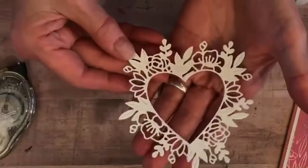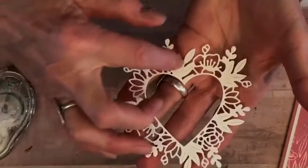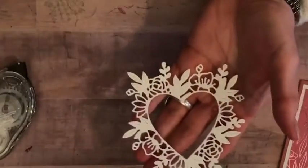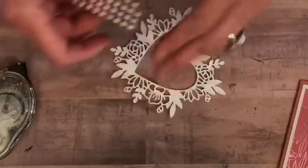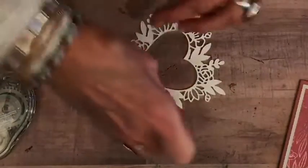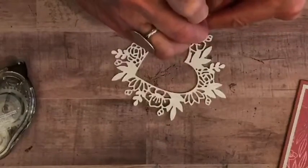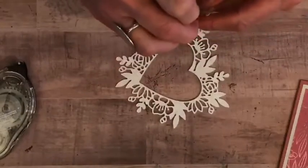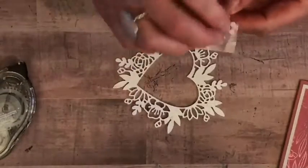Isn't that gorgeous? Look at the detail on that. Not only does it die cut, but it embosses a little bit too. It's got a little bit of burnishing to it. I love it. So for this, I'm going to take some glue dots. I'm going to turn it over and use my glue dots because you could use Tombow glue, or you could use your stamp and seal. But I think the glue dots work just as well because you don't need to have a ton of these.